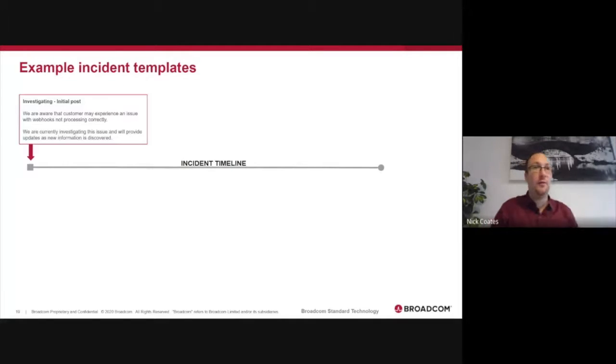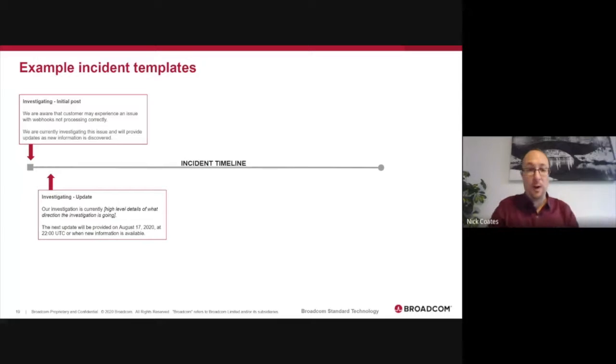One of the first things that we would look at is the investigating stage. This is what we call the initial posting. Some of the terminology here is, we're aware that customers may experience an issue. So directly there, we know there's an issue with webhooks, and the webhooks aren't processing correctly. We can see that it's currently being investigated. At no point here do we mention the company name, do we mention any team names, or go into too much technical detail. Then we go into an update.